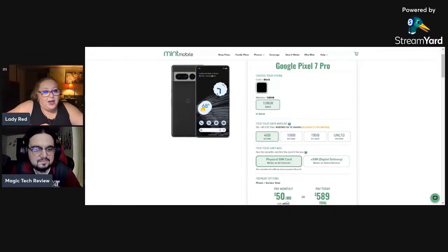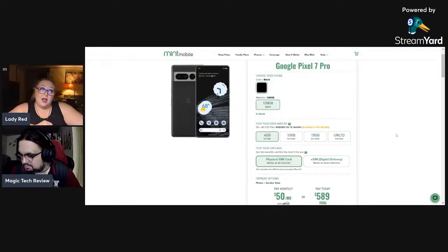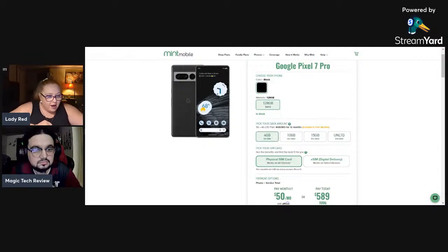All right. This is the phone you get. You get the same one I've got, the Obsidian. It's not just black, it's Obsidian. It's the 128. You get it for $499. And you get your choice here of your data package. You can get either physical SIM or eSIM.